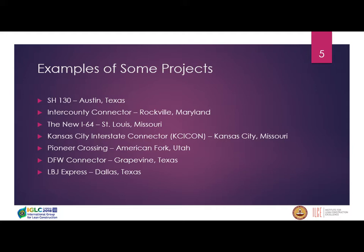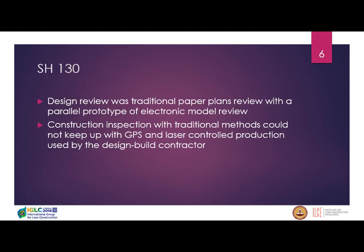Some examples are projects in the United States, and these are all transportation projects, either design build or public-private partnership or concession. SH-130 was about a $3 billion job in Texas. It was where we prototyped some digital design review. What's interesting about this is we had 10 senior engineers reviewing documents, and 2 junior engineers reviewing the data of the design. The 2 junior engineers found 80% of the design errors and omissions.